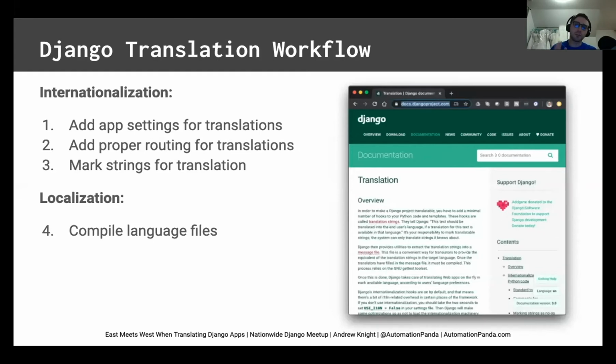Anytime you want to do translations in Django, it's really a 4-step process. The first 3 steps have to do with what we call internationalization, or I18N. When I say internationalization, what I mean is the tools, framework, and processes that enable localization and translation. So it's very much a framework level thing or a tools type of thing.